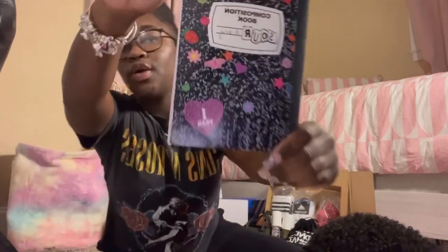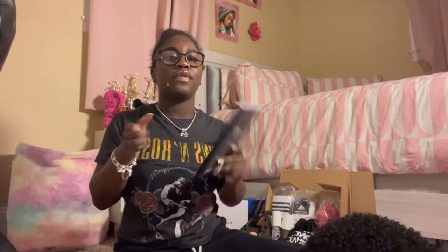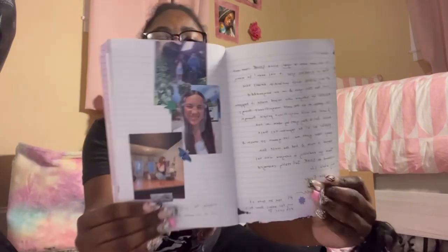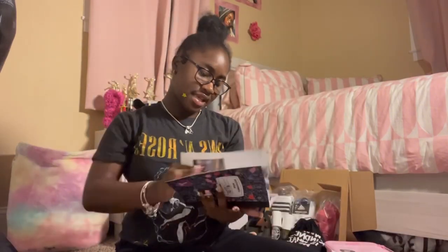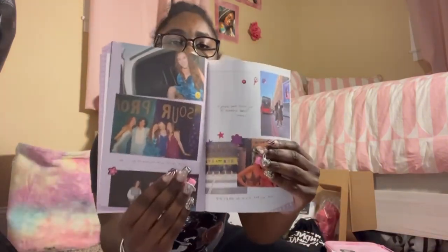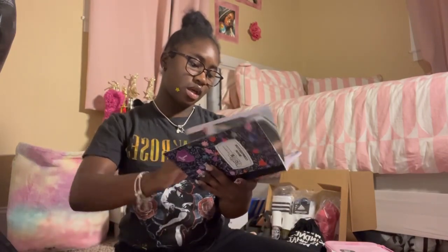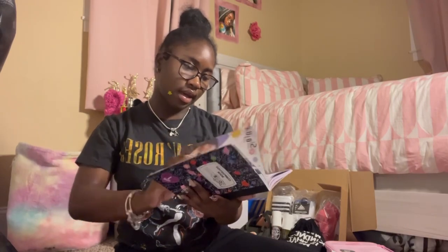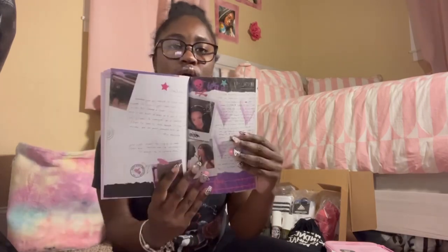So this is the front of the notebook, and if you don't know, her album is called Sour. Her first album that went big or whatever, it's called Sour. But y'all, look at this. This is literally so cute. It got the pictures and stuff. I'm not gonna show y'all every single picture, but look at this. Hold on. It got the songs and stuff, and why she wrote them.